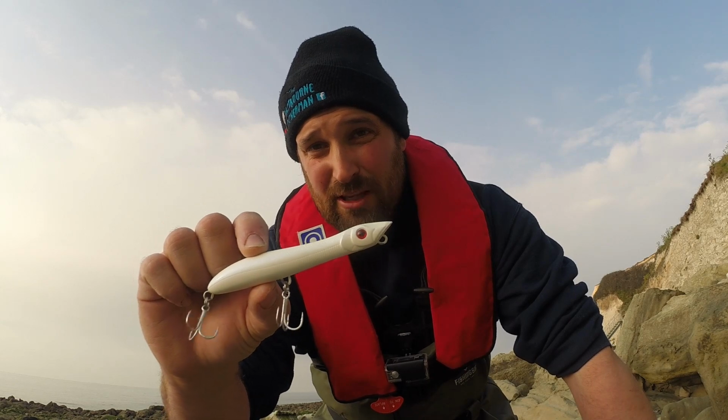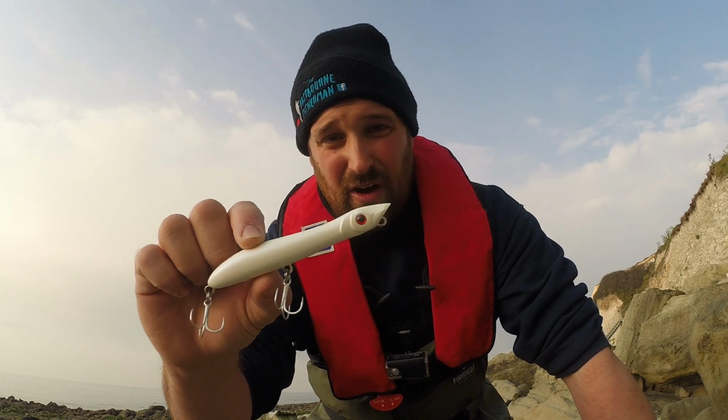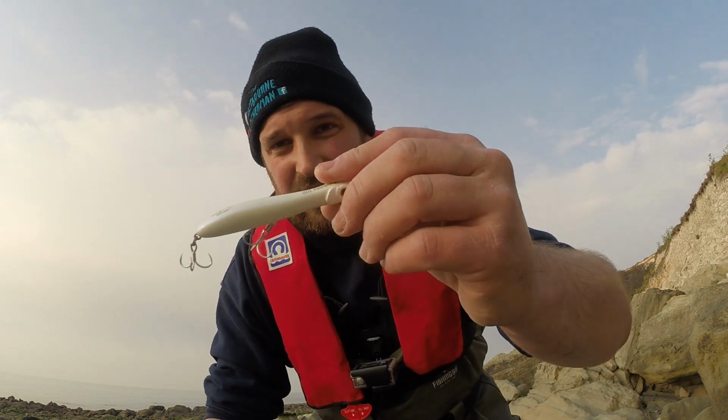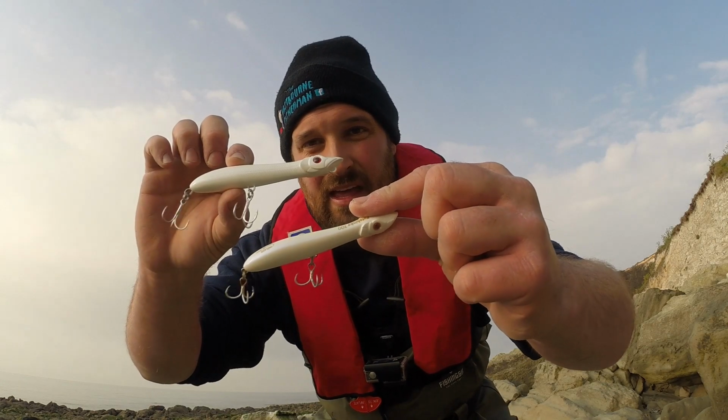It's pretty pricey. It's around about £20, but again, it is what it is. So I've got them in two sizes. I've got a smaller one there, and then a bigger one there.